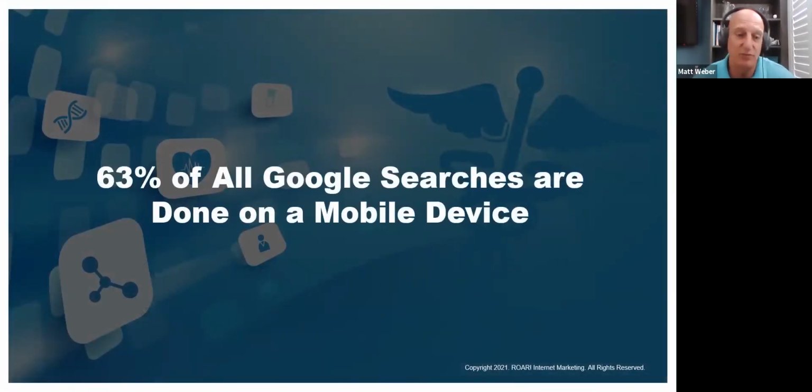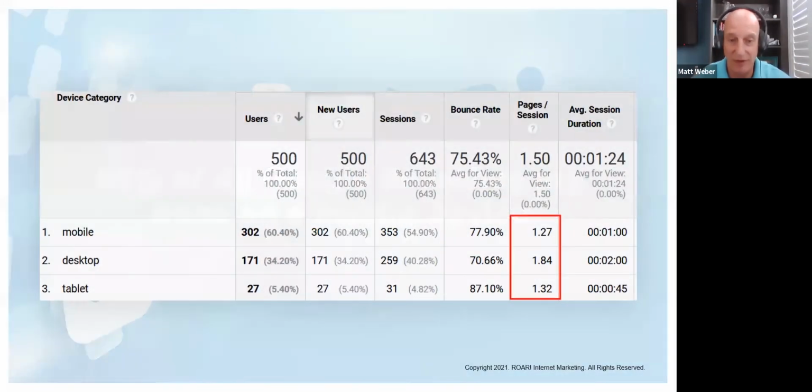Because what are some things that we know? Absolutely know. 63% of all Google searches are done on a mobile device now. So if we're not preparing our content and looking at it through the same lens as our consumers are, where is that going to leave us? I'll show you where it's going to leave you. It's going to leave you with having a terrible mobile experience.